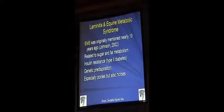Like I said before, you were doing everything right, you were treating it with the right drugs and the right shoeing and trimming and everything. It just wasn't getting right. And it showed that it is related to sugar and fat metabolism, and this insulin resistance, which many of you will know, certainly it's a big problem in humans now, is type 2 diabetes, which is related to us getting older and not exercising as much, and obesity. So that can be a bit of a problem.